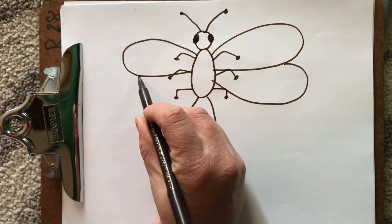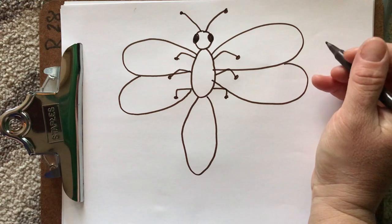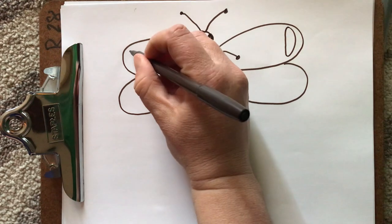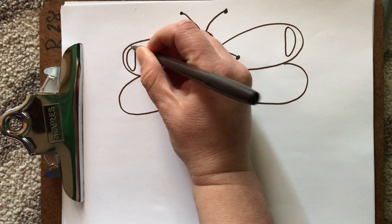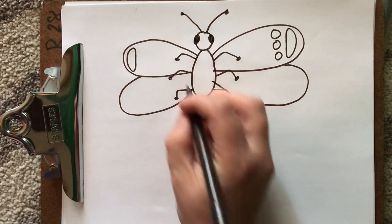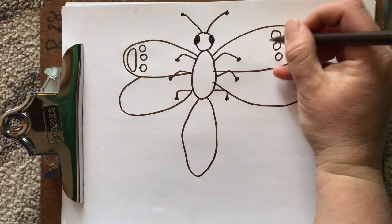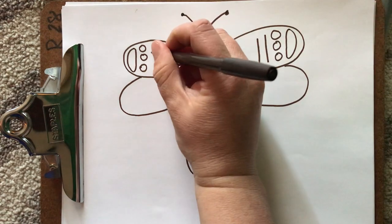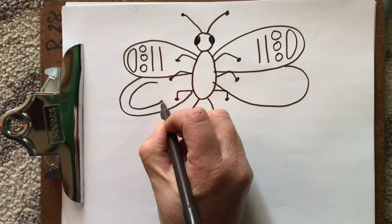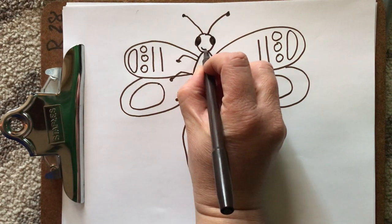Most insects are symmetrical, which means they're the same on both sides. It's really hard to do symmetry when you're just drawing with your hands. But let's say I wanted to decorate my wings. I would draw one shape on one side and go over and draw the same shape on the other side. Let's say I wanted to do some circles. Well, I would want it to be the same or symmetrical on the other side. Maybe a couple lines. One, two, one, two. And maybe one big shape on this wing here. And one big shape on this wing here. And I'm going to give a little happy face on mine.